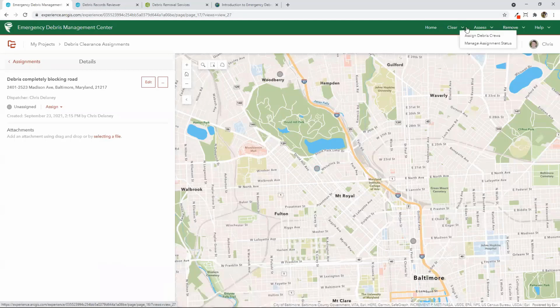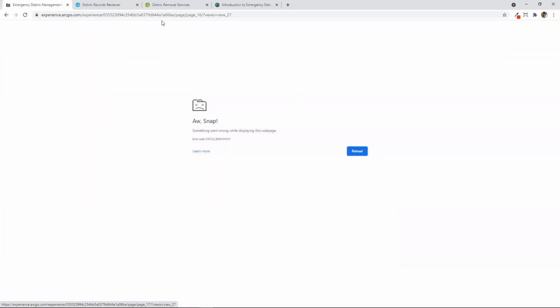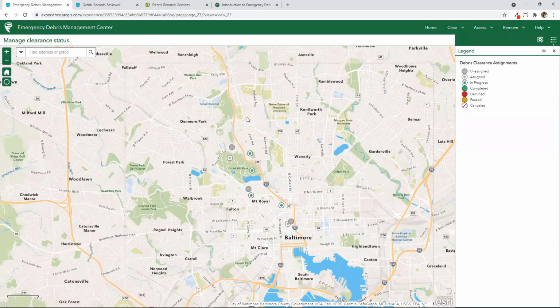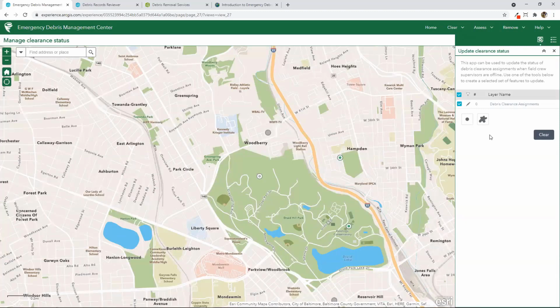And likewise, when it comes to managing the assignment status of these various apps, I can go to the Manage Assignment Status page, and that's going to give me the ability to batch update the clearance status of some of my various road obstructions. So I can click on the Update Clearance button tool. I can either select an individual point, or I can even just draw a polygon around.